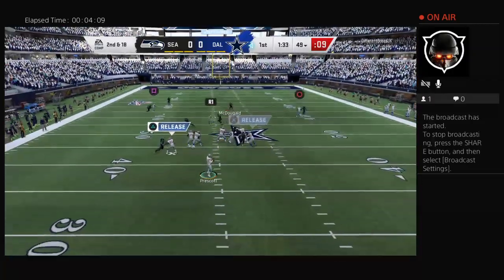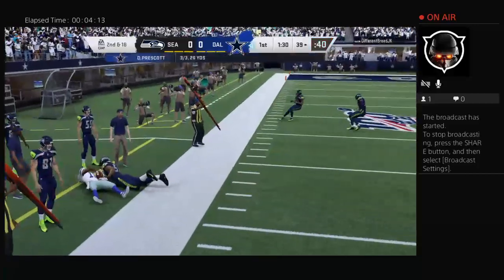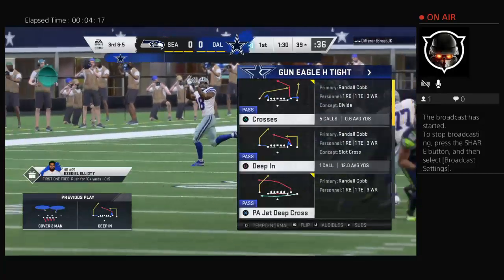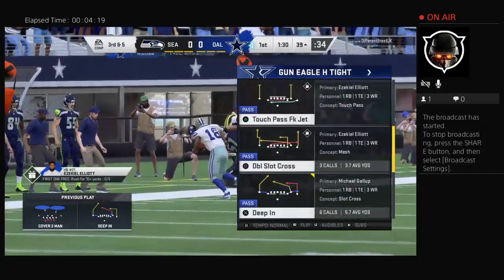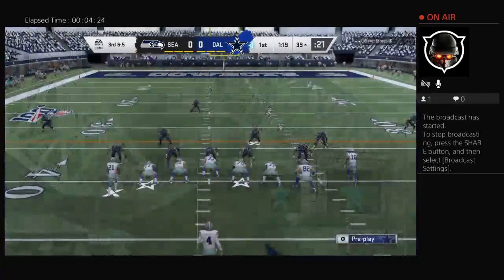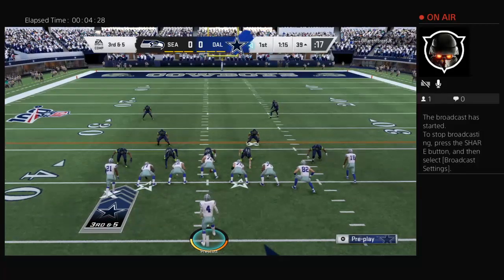Here's Prescott. He finds Randall Cobb with a completion. It's a pickup of 12, and that'll set up a 3rd down. I know we just saw a nice throw and catch, but how about the big guys up front buying that time? Yeah, that's exactly what they did. They created time and allowed the space to happen, and it turned into a really nice play.